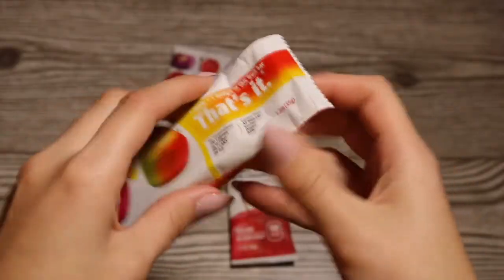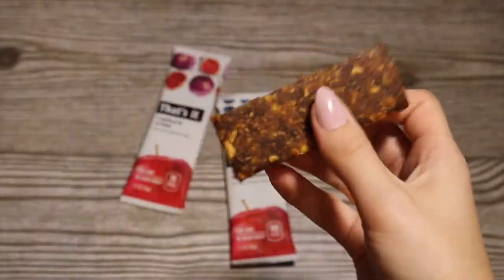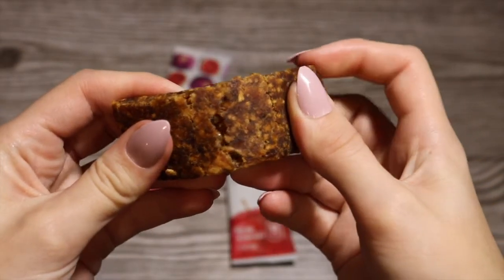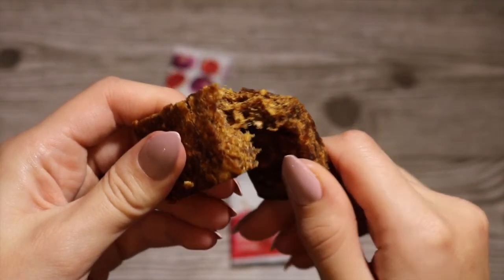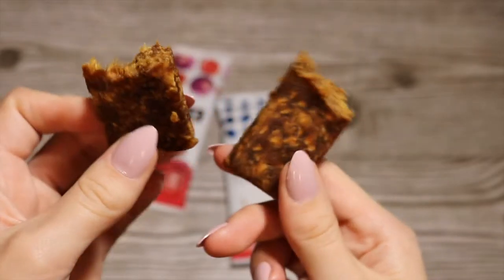Probably my second favorite of the bars are the That's It bars. All these are is basically just fruit smashed and pressed into a little bar. Each of these bars you get 2 servings of fruits, which is why I really love them. For some reason I have a really hard time eating all of the fruit I need to in a day. I'm better about vegetables, but for some reason not about fruit. So this is a really easy way to get your fruit in, and it's a good little pick-me-up, gives you energy and gives you some nutrients to last you between meals.